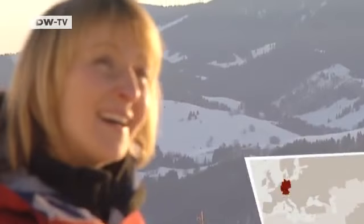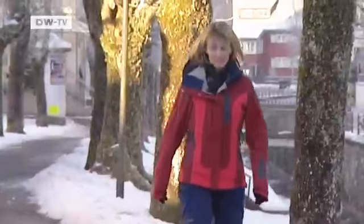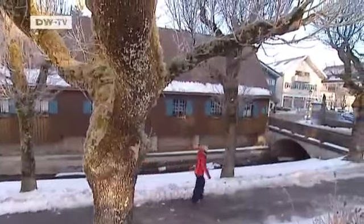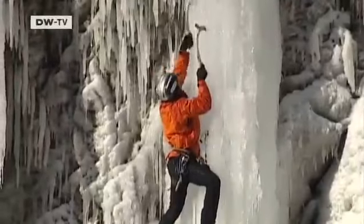Weiler-Simmerberg is a small community on the German-Austrian border. In summer, the region is popular with hikers, and in winter, it attracts winter sports fans. For German ice climbers in particular, the Allgäu region is the place to be.